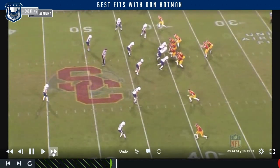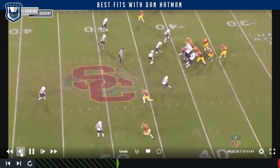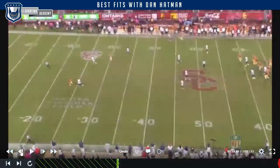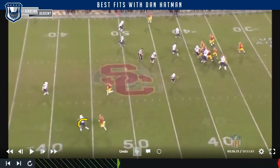So let's see him here against Arizona. Bottom of the screen, inside leverage and off. Takes that vertical stem. And again, this is what happens. He feels that DB starting to float. Right here, he's feeling this guy slow down and anticipate something breaking inside right now.